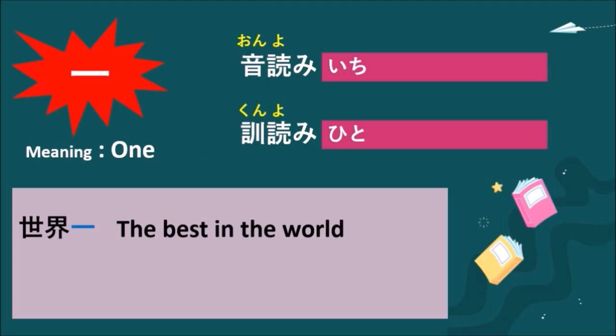How do you read this word? Sekaiichi. Sekaiichi means the best in the world. One day.